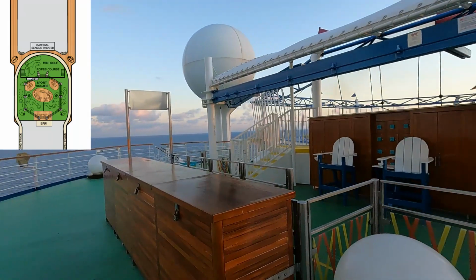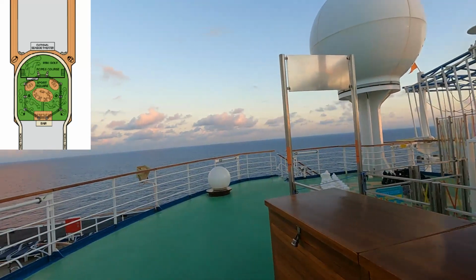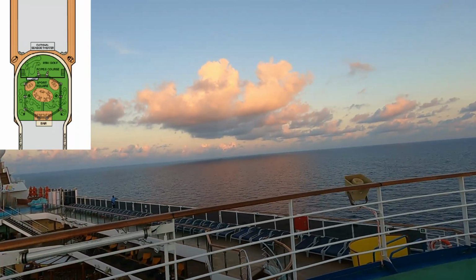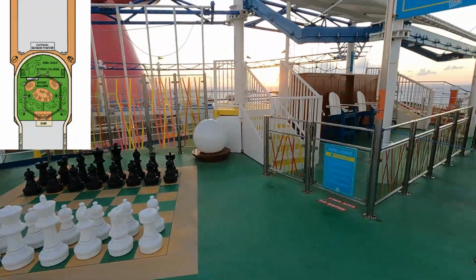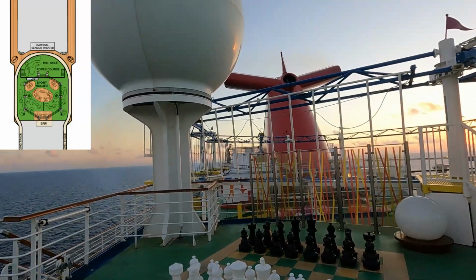Your clothing has to be dry, so you can't just come out of the pool and come straight to the ropes course. So those are the rules that they have. And they do harness you in, so it's very secure. They also have this little chessboard where you could play chess, and this is also free. You could just pick up the pieces and play away.